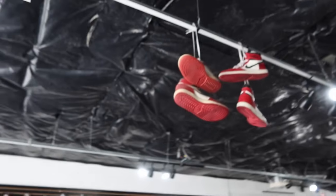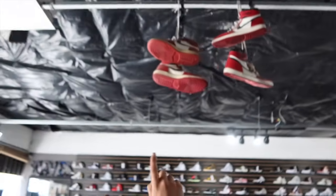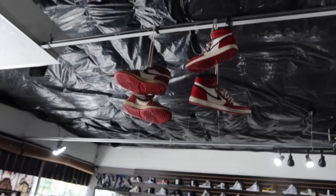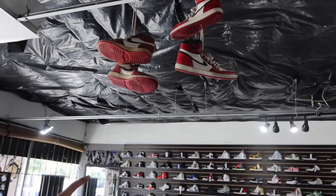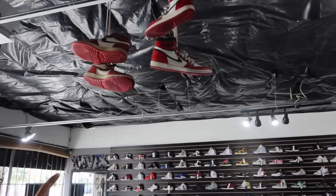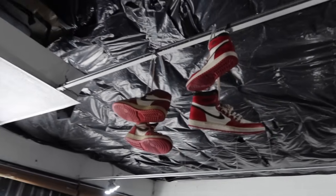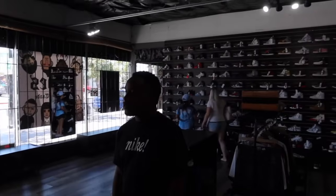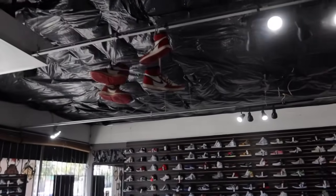Conda is intrigued by this right here. Okay, yeah. One of these is actually a mismatched pair. These are two 1985 pairs. 1985. Wow. Yeah. This one is a mismatch. It's a 7.5, and that's a 10.5. But these ones are size 10. That one I'm keeping. I'm not gonna sell it. It's my pair. You feel me? I got a pair of the Breds in a size 10.5, 85s.